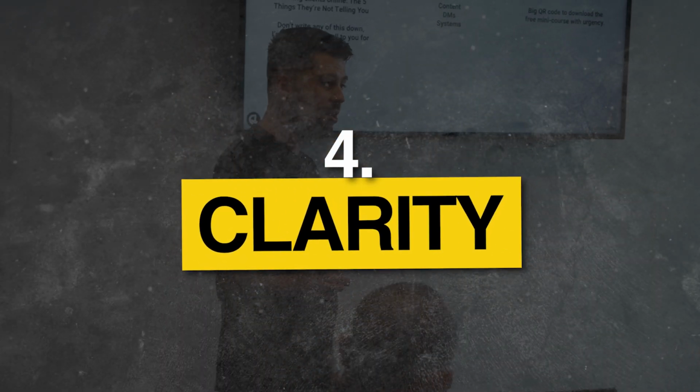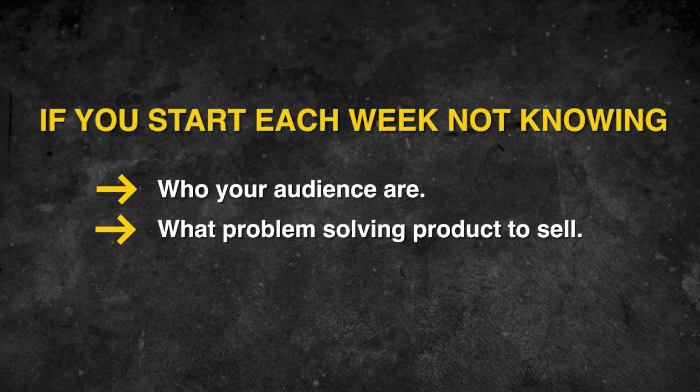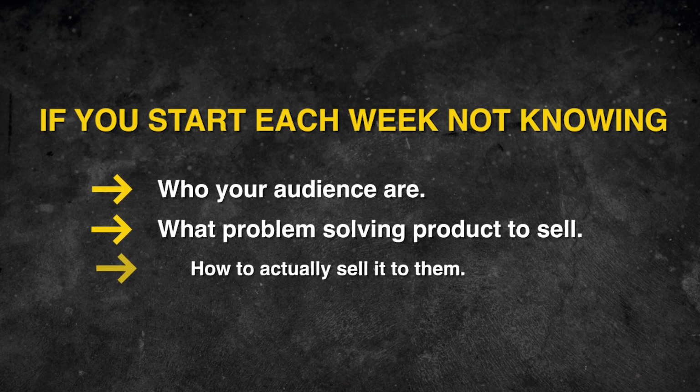Number 4 is clarity. Lots of people come to us because they're really unclear about what they're selling and who they're selling it to. Think about this. If you start each working week not knowing who your audience are, not knowing what product you can actually sell that's going to help solve their problems, not knowing how to actually sell it to them, your life's going to be hard. If you've not got routines, if you've not got a set of non-negotiable actions that you complete each day, you're going to struggle.